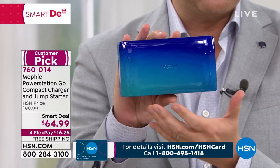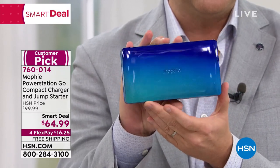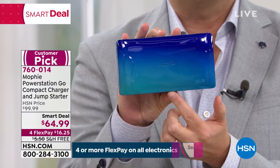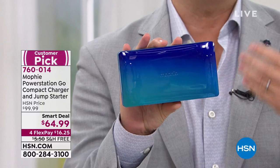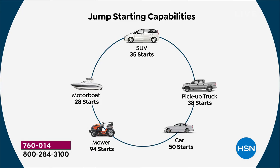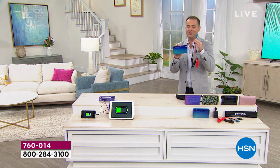Although it looks small and weighs just a pound, it can actually jumpstart your car 50 times. It could jumpstart the truck, the SUV. It can power your phone, recharge your tablet, gaming devices, cameras, GPSs. But it can not only do that, it can jumpstart your vehicle. Not just one time, but many times. It's reusable, it's not disposable. You're going to get the mini jumper cables, which are so user-friendly, so easy to use.